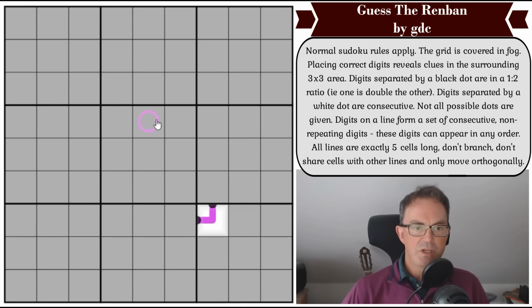So imagine we have found a line and it started here. What it can't do is do that, because that is not an orthogonal movement from one cell to another. An orthogonal movement is along a long edge, so we have to cross a long edge. So that's an orthogonal movement. So we could have a line that did this, for example. That would be legitimate. And all lines are exactly 5 cells long, so let's imagine that is a line.